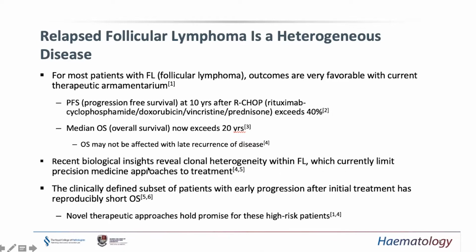But now we have more understanding of the clonal nature of it and the heterogeneity of follicular lymphoma, which may bring some precision medicine into the role so that we can treat these conditions.